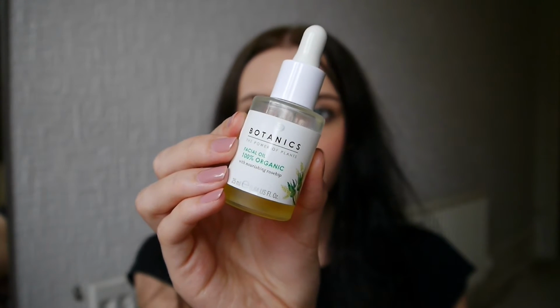Again, Botanics are coming in. This is their facial oil. This is a much more budget friendly alternative if you want to try an oil but you haven't got the money for the Decleor stuff because it is pretty pricey. So I love this because it's 100% organic, it's just plant oils, it's just really simple. It's not as amazing as the Decleor stuff, but it definitely does the job.